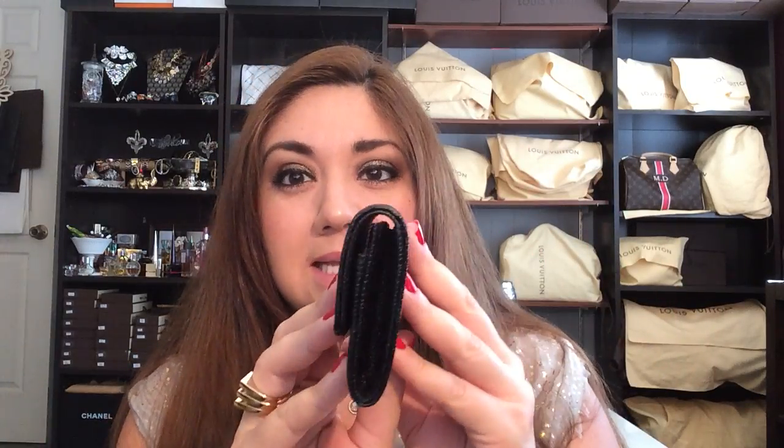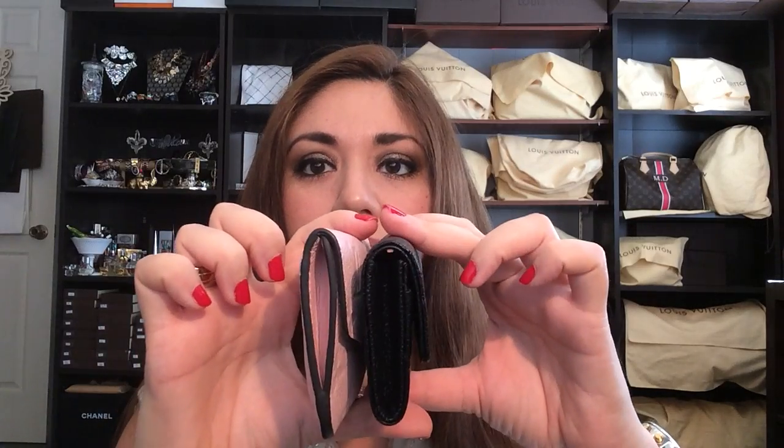And I have used this when I travel as a wallet, and even when I'm going compact, because it doesn't take up too much space. Especially if you were to compare it to the Empreinte clay. The Empreinte clay is still a lot taller. So it depends how compact you really need to go. But they're probably around the same depth. But I really like both of them. They're both great pieces.